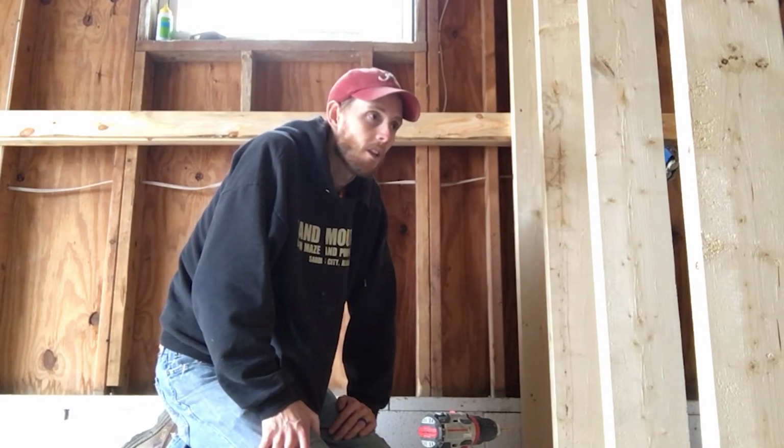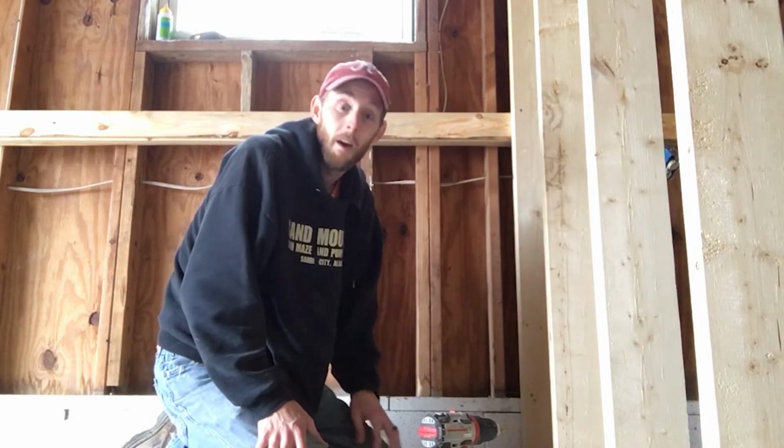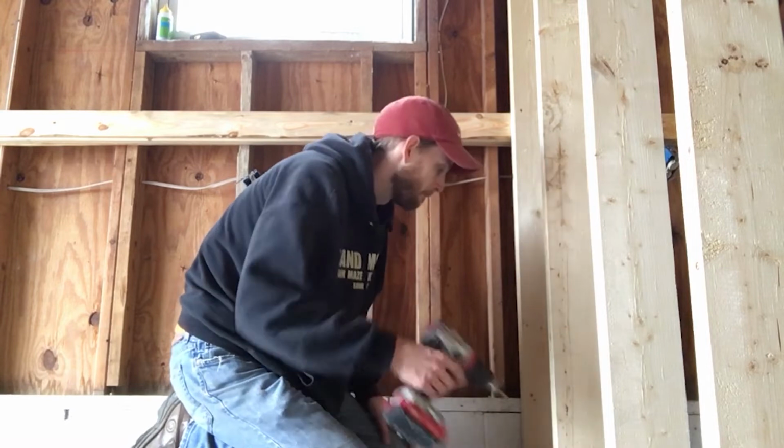Not worried about it once we get the carpet, padding down and that sort of stuff, and all of the other flooring that we have in the house. You won't be able to tell. So this long wall that we just stood up, I'm going to go ahead and put some screws in it.